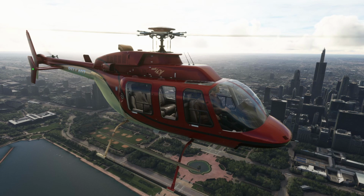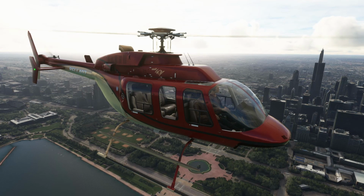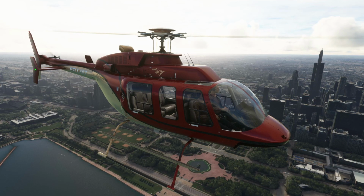After all, 2 months after the release of Sim Update 11, which brought us native helicopter support, we should probably be getting something. And it seems a lot has been happening. Microsoft sent me a list of everything the team has worked on regarding helicopters for Sim Update 12, which is scheduled to be released in March.